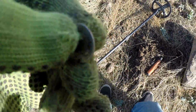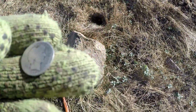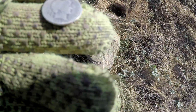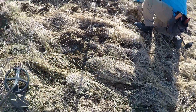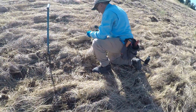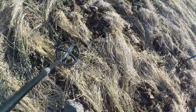Barber dime. Got a Barber dime. Nice. 1907. There's a weedy. Weedy for Greg.